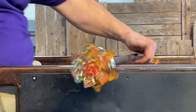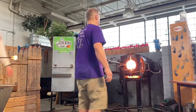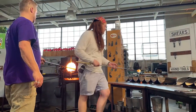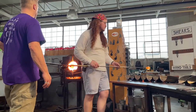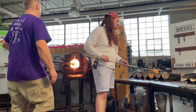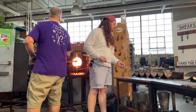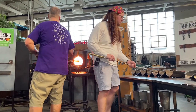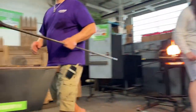So again, what I've heard through the rumor vine is that our pitcher has sold, the rocks or the twist cups have sold. Nice. What else did we make on the show? Oh, the log piece for members only. And the succulent. We're going to have to get that succulent available on the internet as soon as we can.